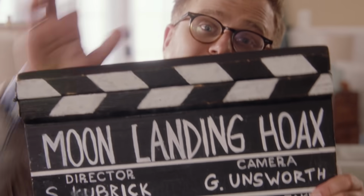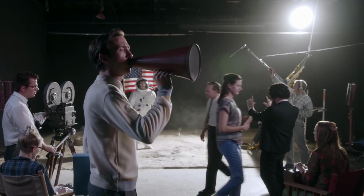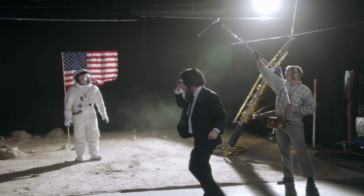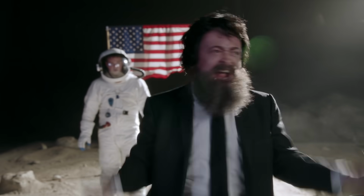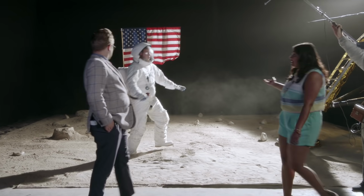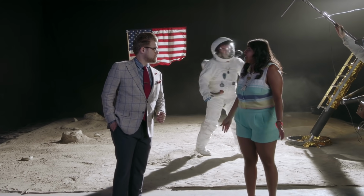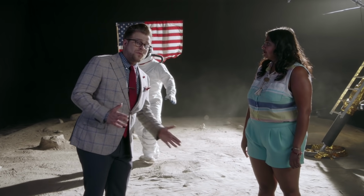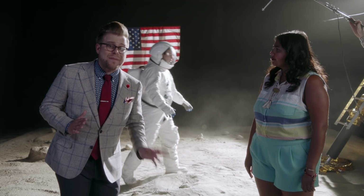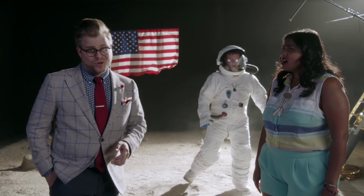Here, I'll show you. Fake moon landing, take one. All right, in this scene, you're on the moon and it's real and we're fooling America, and action! See? Stanley Kubrick just shot a guy jumping around on set and then they played it back on TV. Sorry, but given the filmmaking and lighting technology at the time, that actually wouldn't have been possible.